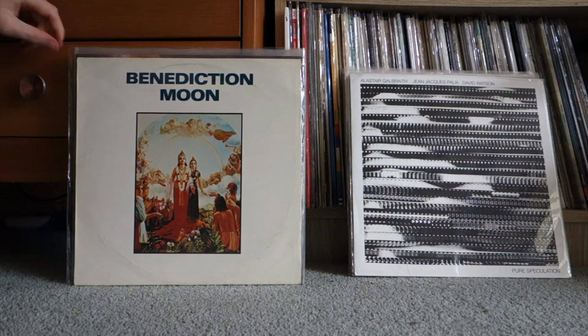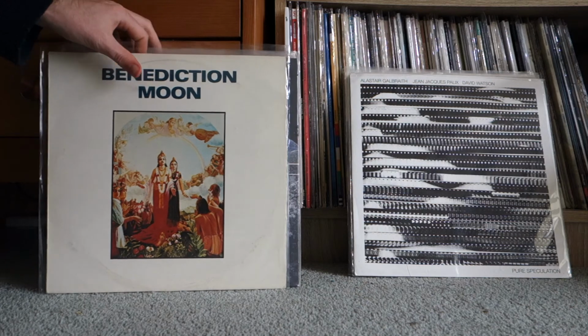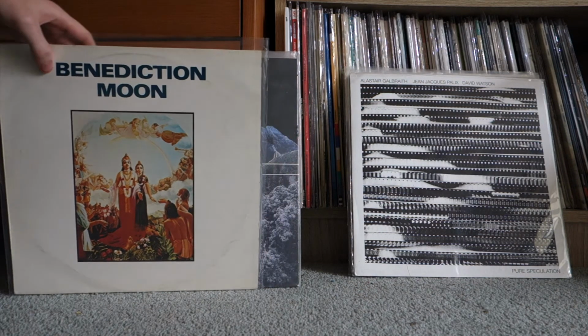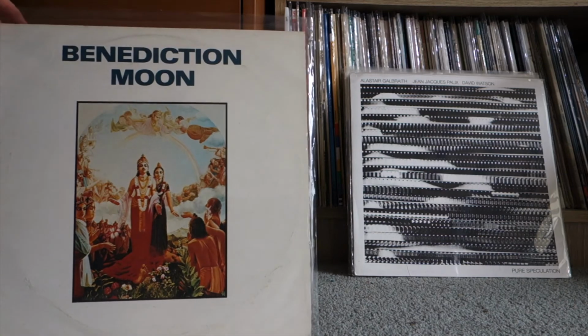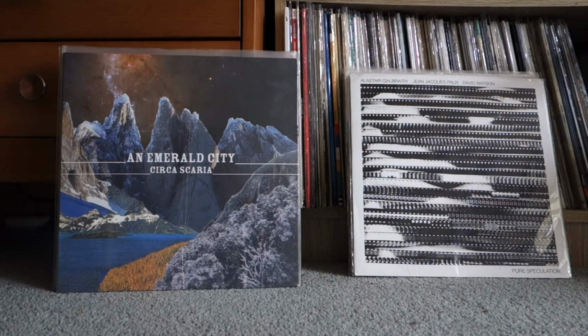This is another weird one, quite unusual. It's like a Hare Krishna record with folk psych influences, or acid folk influences. Pretty cool, worth a listen. Don't pay a lot for it though. I've seen it go for $50 and $60. I've seen it go for $8. I got mine for $10 about 4 or 5 years ago.